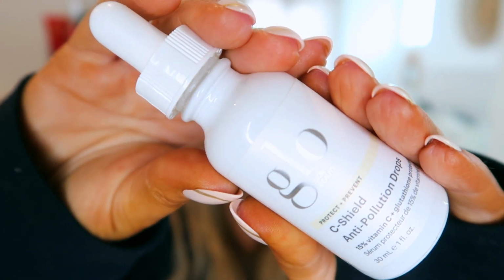It's the Glow Skin Beauty Sea Shield Anti-Pollution Drops. It's got 15% vitamin C and glutathione protecting serum. I have no idea what that is. I'm not even gonna pretend to know what it is, but I do know that vitamin C is fabulous.